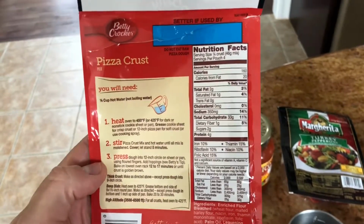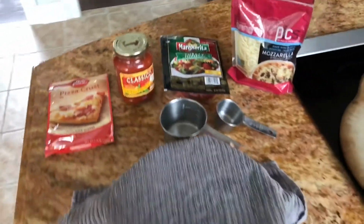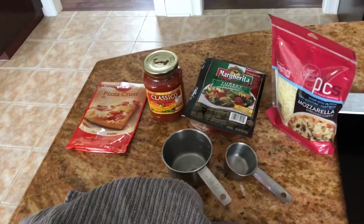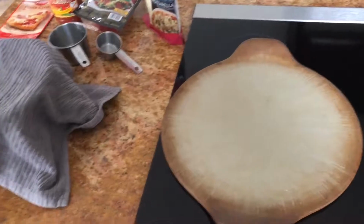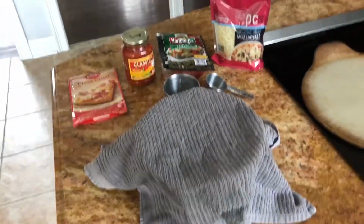160 calories each, 33 grams of carbs. So it's gonna be quite the refeed, but all good stuff here, all healthy stuff. I mean, not really healthy, but all stuff that I can log and accurately track. Then I got my stoneware here I'm gonna cook it on. So I got my dough is mixed and it's just sitting, getting ready for my toppings.